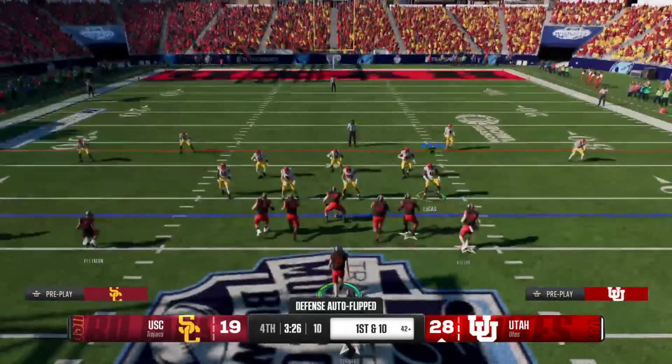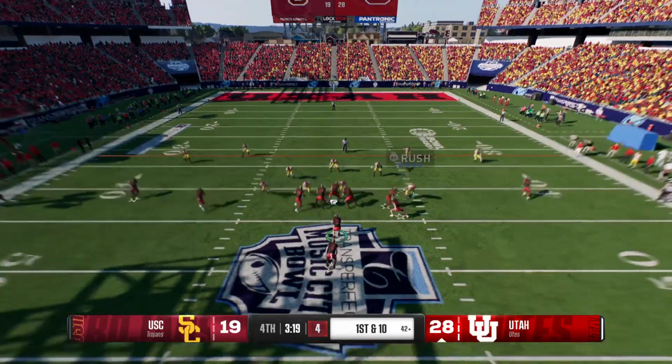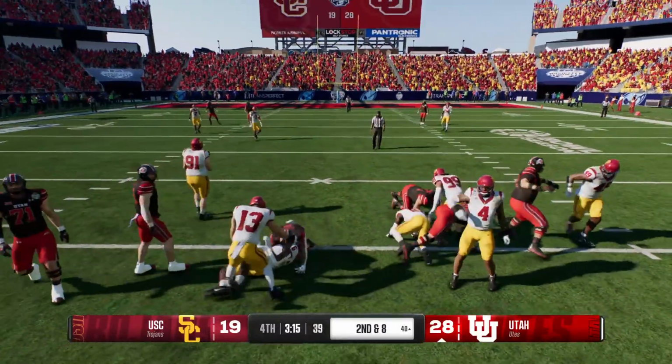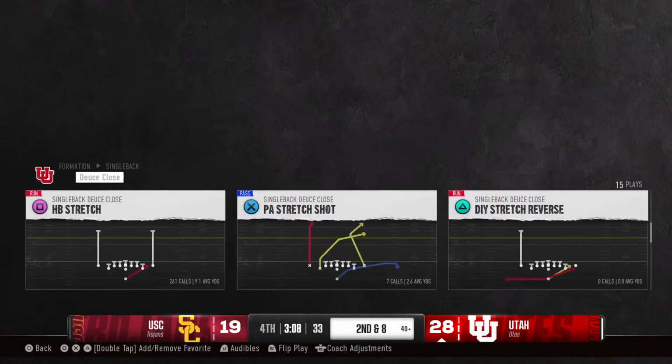And the Utes are on the move. They go to the ground. We'll give him a couple on that one. 2nd and 8 coming up. At this point of the game, the offense has the lead. The offensive coordinator knows they want to keep running the football.